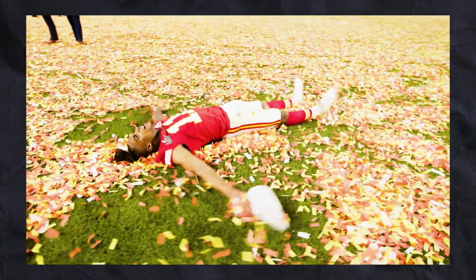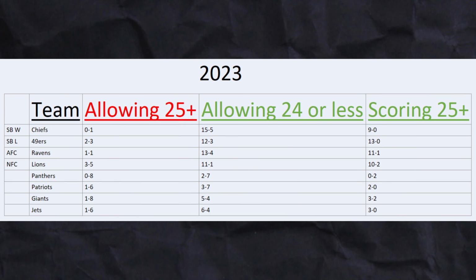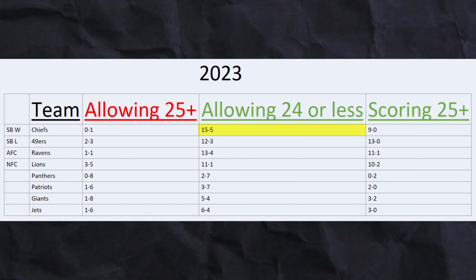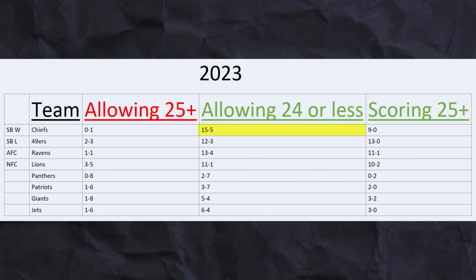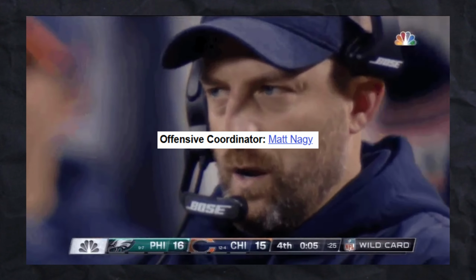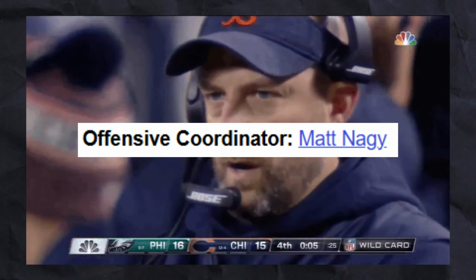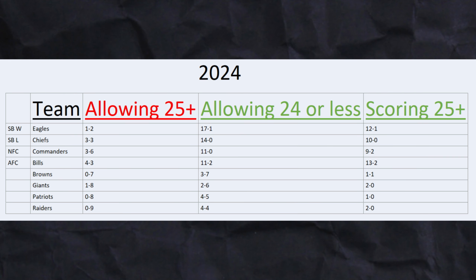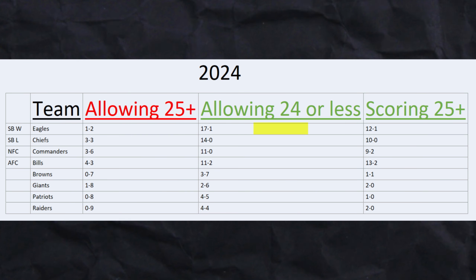In the 2023 season, the Chiefs completely flipped the script by being absolutely elite on the defensive end of the ball, holding their opponents to 24 or less points in 95% of their games. I'm not going to say who took their offense from 15th to 1st in one season, but the Chiefs haven't been the same since. In 2024, the Eagles ended up outdoing the Chiefs with 17 wins while holding a team to 24 or less points.